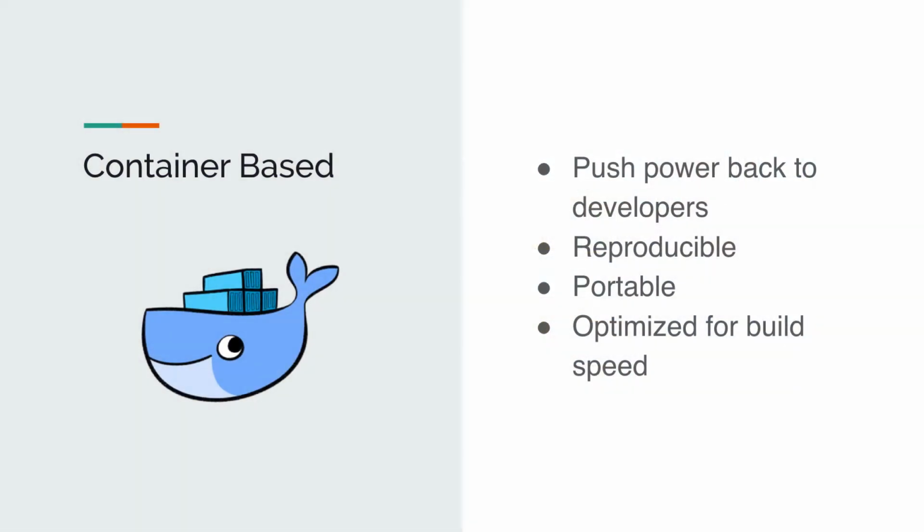So we use Docker for our contract with running tests. One of the great things about this is on the infrastructure side, we simply had to provide a Docker daemon that was available, and developers could use that as they pleased. Every application will define a Dockerfile, and they can install any dependencies that they need.